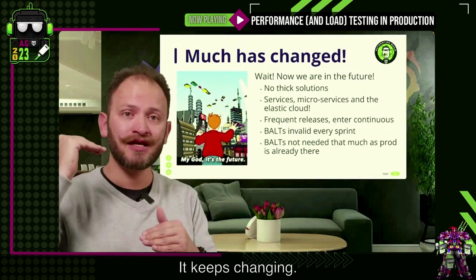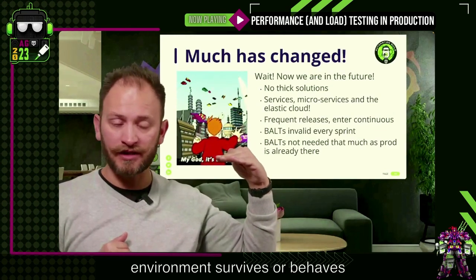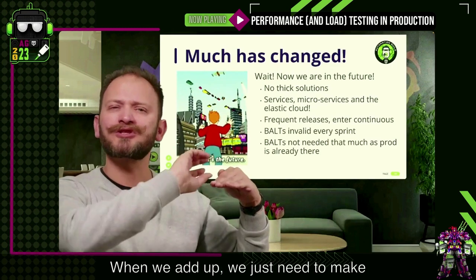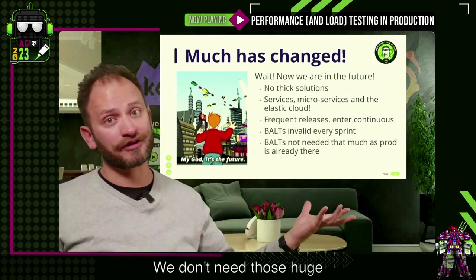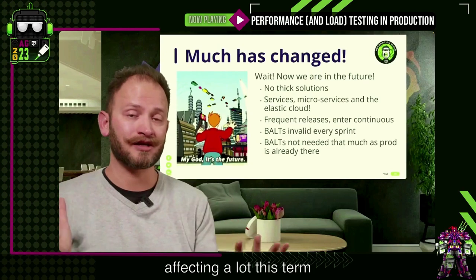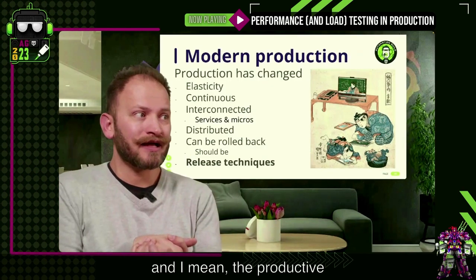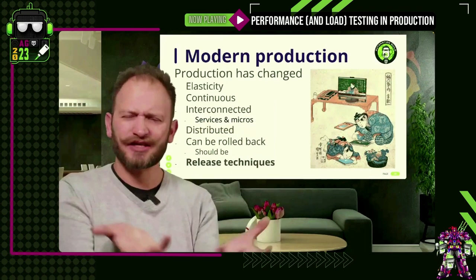It keeps changing. So we already know that with production load, the environment survives or behaves in a given way. When we add up, we just need to make sure that change. We don't need those huge BALTs anymore. Pay attention to that, because that's a big obsession that has been affecting a lot this term of testing in production. And performance, and I mean, the productive environments has changed in all these terms.